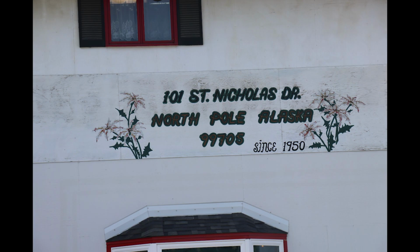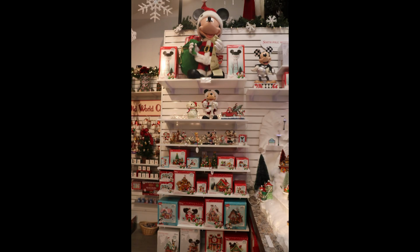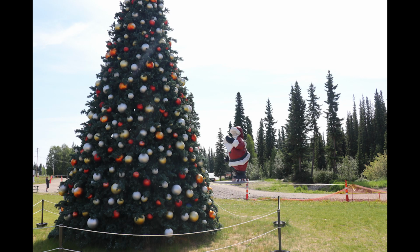So yeah, this is where all the little carts go to. There's Mr. Claus and his get-up. And of course, some Mickey Mouse attire inside the store. The store is a pretty big store. It has every Christmas item you can think of, year-round. Of course, when we were there in June, we still had 188 days to shop before Christmas.